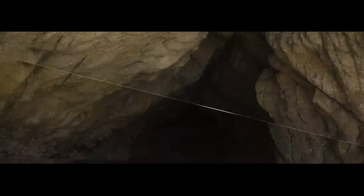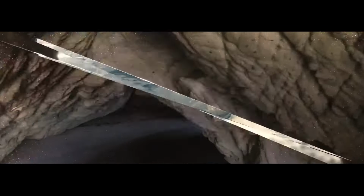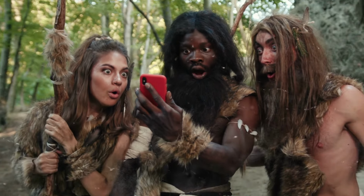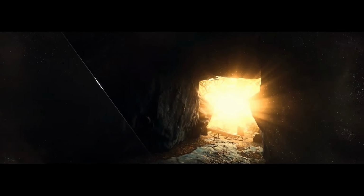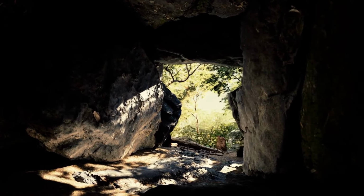A comfortable abode with a gorgeous view of the Mediterranean Sea will serve as a perfect rain shelter. Well, this is what a real estate advertisement might have looked like for Neanderthals 100,000 years ago. Welcome to the weird and wonderful caves you could live in, or not. Of course, back then, neither real estate nor advertising had been invented yet.